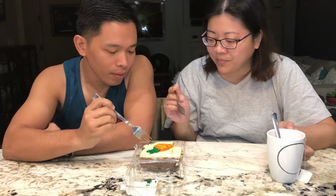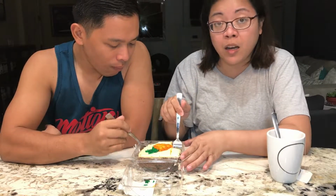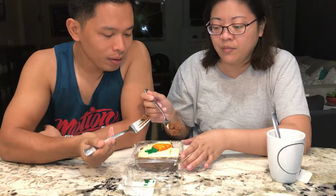Hindi matamis, no? What I look forward to in a carrot cake actually is the cream cheese frosting. Siya yung nagbibigay ng flavor talaga sa cake. Sarap ng frosting. Given na yung carrot cake eh, parang feeling ko isa lang yung lasa niyan. Yung cream cheese yung nagpapaiba. And this carrot cake, the cream cheese did not disappoint. And the raisins.